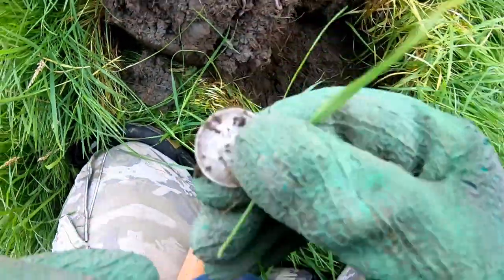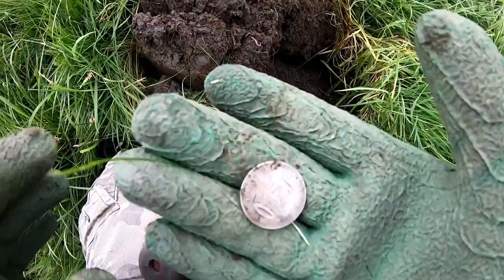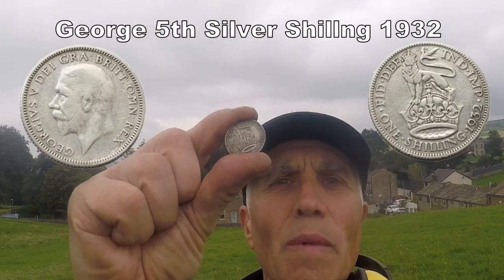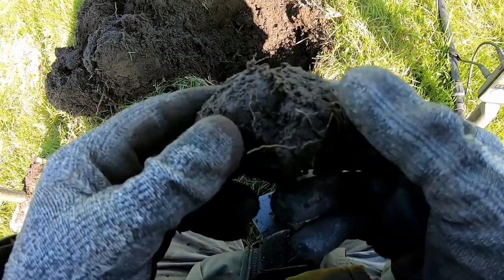And the date of that is 1932. And we find another shilling of George V, 1932. Excellent. Silver. Oh yes, we'll have a bit more silver. Never enough. A piece of muck, and the target is in there. Now then, what is in it?